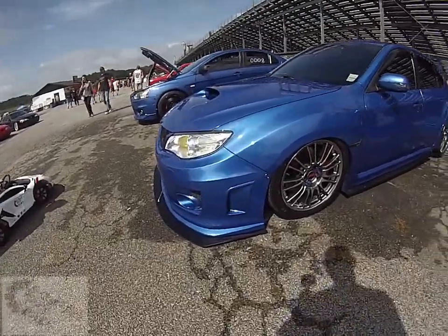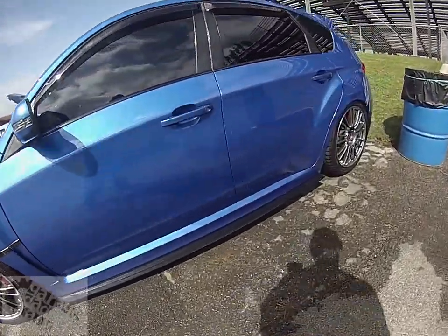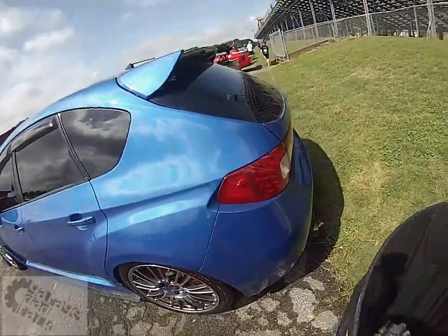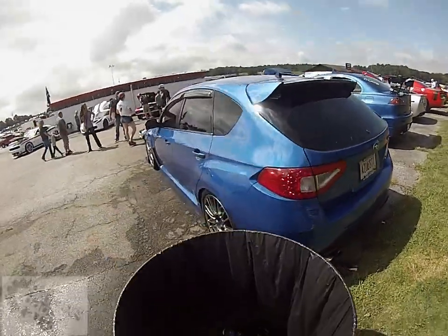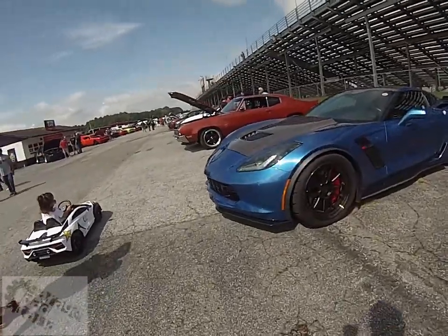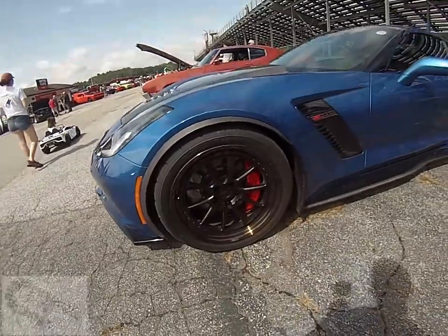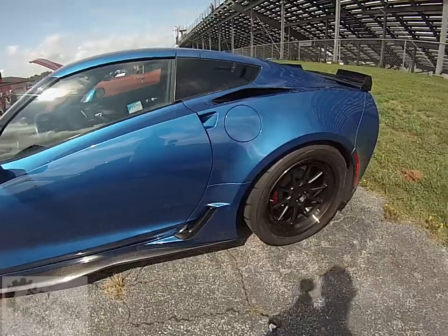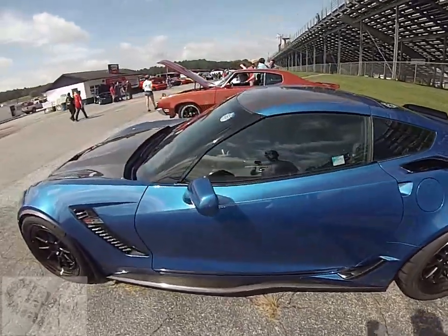Ooh. This thing looks sick, don't you? Oh yeah. So I kind of dig this carbon hood. Looks legit. Then you got the bronze wheels, carbon sides. This thing is nice, actually. I like it. I like it. Nice fat tire back there. All right. Carbon on the roof.